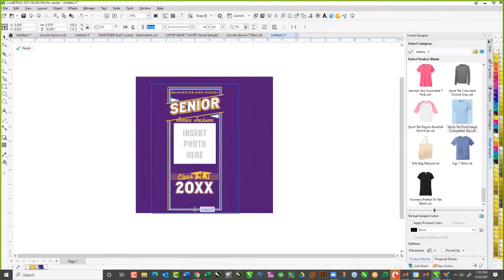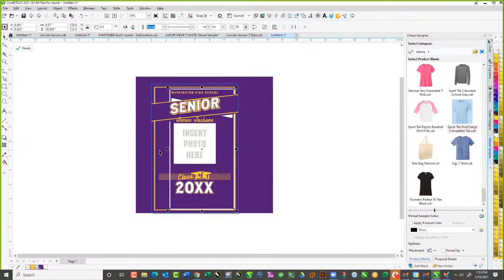Yeah, typically in real life we'd start off with 13 by 21 as our paper size. Then we'd have our template, which would be 12 by 18, and then we'd add a bleed to that. So, Dave, do you want to explain what a bleed is? Well, it's just making your design a little bit bigger than the substrate so that we can sublimate right to the edge.